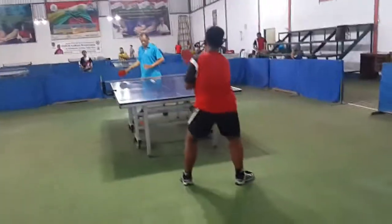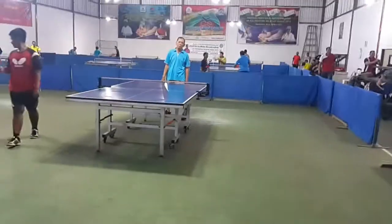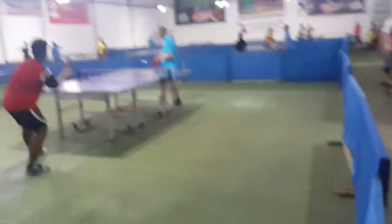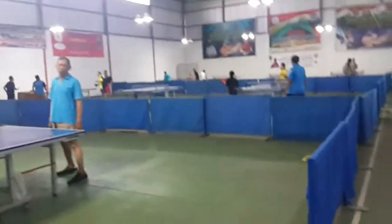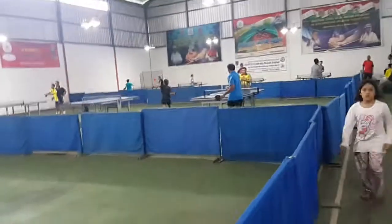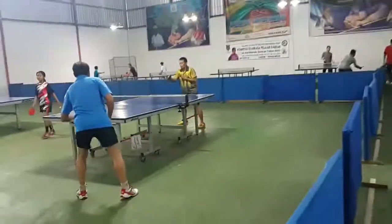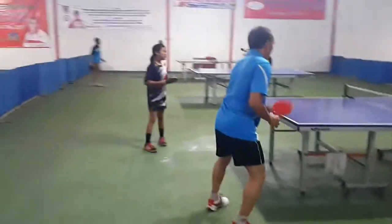As you can see here, there are lots of table tennis tables in this building. There are children and adults. The beginners are the children and the masters are the adults. But you can still see some beginners among the adults. As you can see, there are the boys and the girls. And after that, there are the children's girls right there.